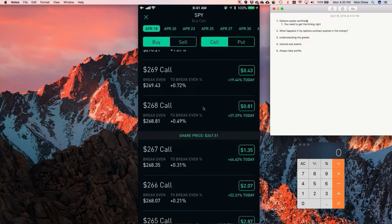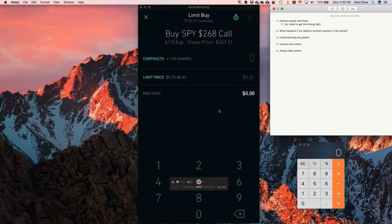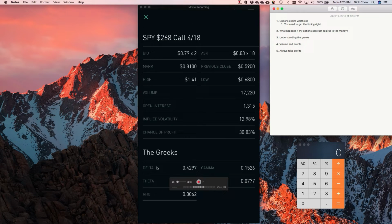So I'm just going to use calls, for example, because there's no sense in going back and forth. Let's say, for instance, this goes away from my strike price. The closer it gets to expiration, the faster this is going to get to zero. If I click on this, down here there's something called the Greeks, and then there's theta. So theta is going to say every day it's going to wear down 25 cents until expiration.